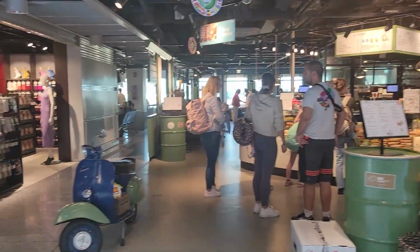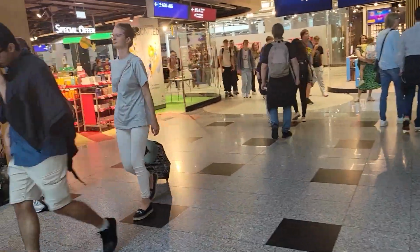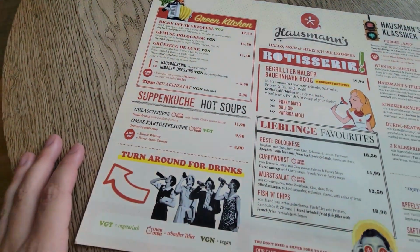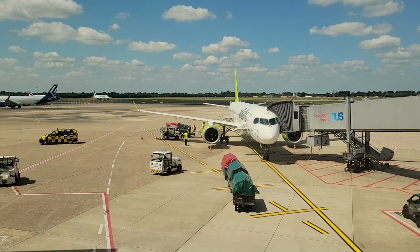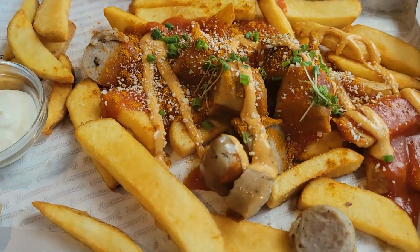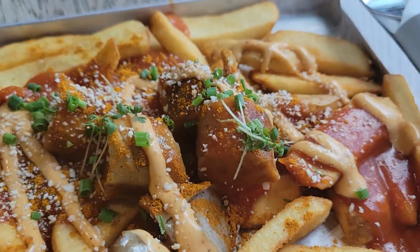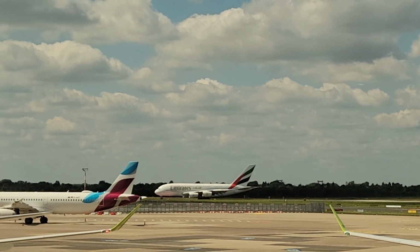Didn't really find anything to spend my euro on, so I'll just change it back with my bank. But we were hungry, so we headed to Houseman's restaurant for some lunch, and we were able to watch the planes come in on the runway to make their landings. For lunch, I got the chips and sausage, which had a really nice curry sauce. Saw this interesting Emirates plane, and quickly wrapped up lunch.